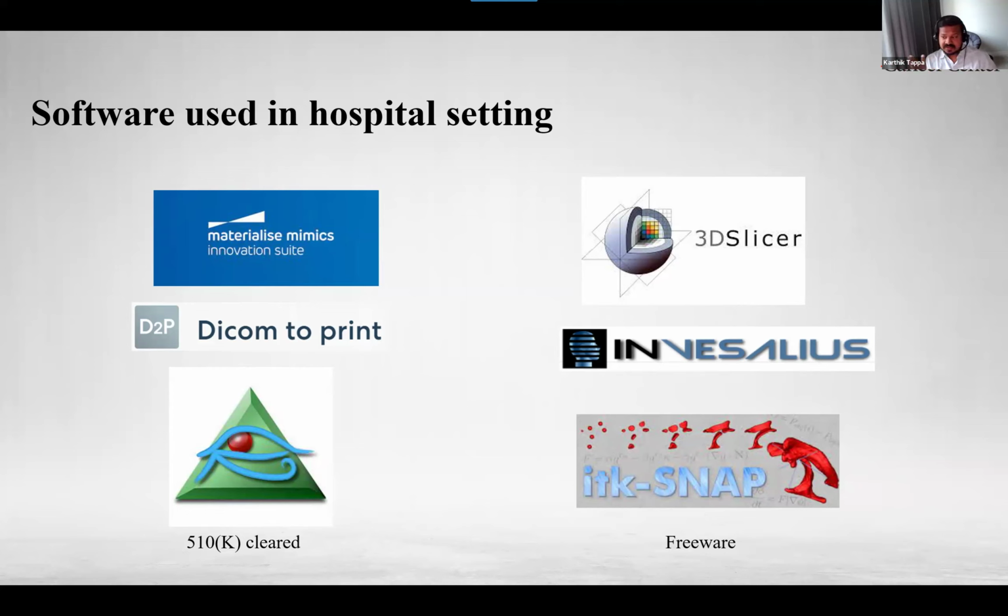In addition to that, 3D Slicer, InVesalius, and ITK-SNAP are very commonly used, and most of the time these are used for research purposes since these do not have any 510K clearance.